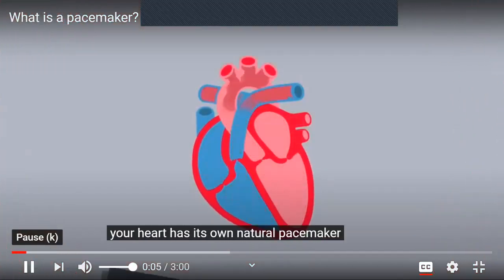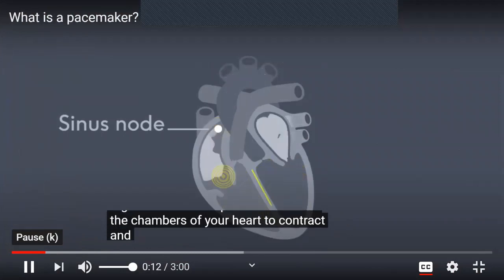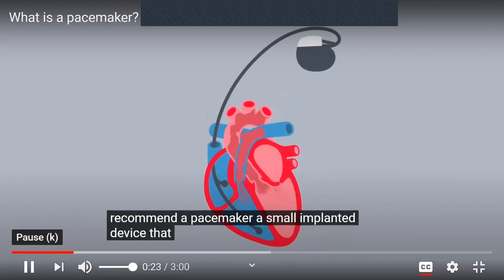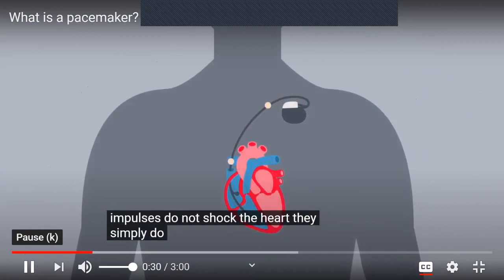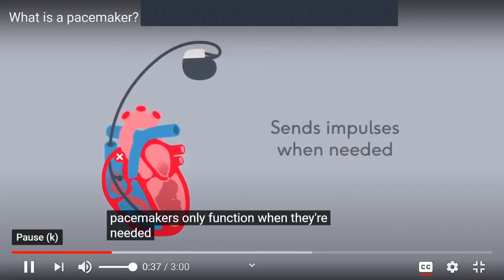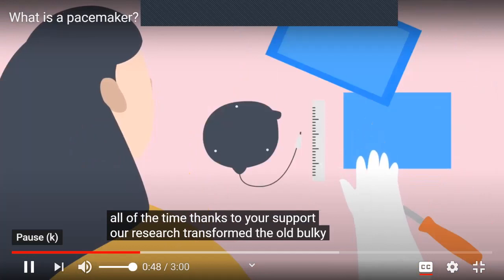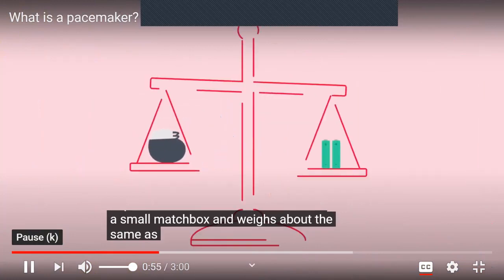Your heart has its own natural pacemaker called the sinus node. It sends out regular electrical impulses that cause the chambers of your heart to contract and produce a heartbeat. If your sinus node doesn't work properly because of a heart condition, your doctor might recommend a pacemaker, a small implanted device that sends electrical impulses to keep your heartbeat regular. These impulses do not shock the heart, they simply do the job of the sinus node. Some pacemakers only function when they're needed, whereas others generate impulses all of the time. Thanks to your support, our research transformed the old bulky pacemaker design into a small, sophisticated device that is the size of a small matchbox and weighs about the same as 2 AA batteries.